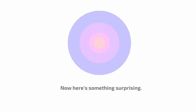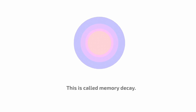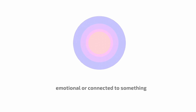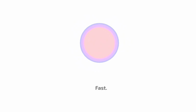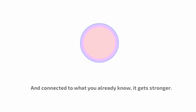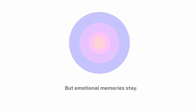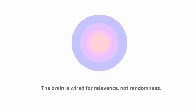Now, here is something surprising. Your brain actually tries to forget. This is called memory decay. If a piece of information doesn't seem too useful, emotional, or connected to something meaningful, it gets deleted fast. But if it's repeated, used, and connected to what you already know, it gets stronger. This is why random trivia disappears quickly, but emotional memories stay. The brain is wired for relevance, not randomness.